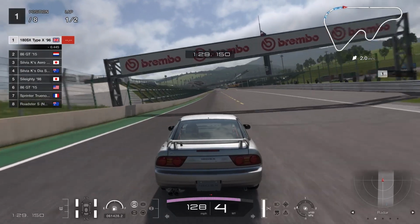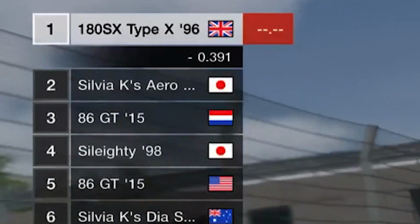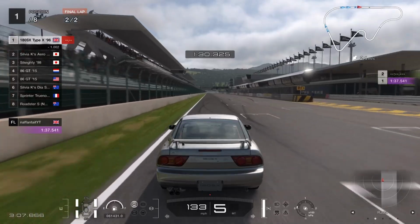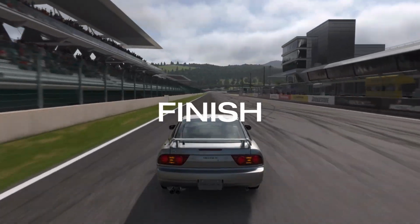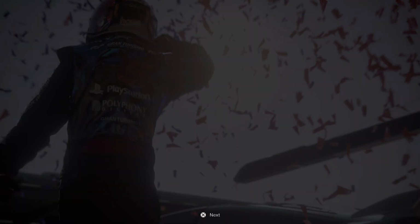So hopefully if you do end up getting the K's Aero, it starts a decent amount behind you. As you can see, it would eventually work its way through the grid and actually get incredibly close to overtaking me on the last part of the track, but thankfully we did manage to hold off, building up a 1-second lead as we went across the line. And that is going to give us tick number 1 of the week.